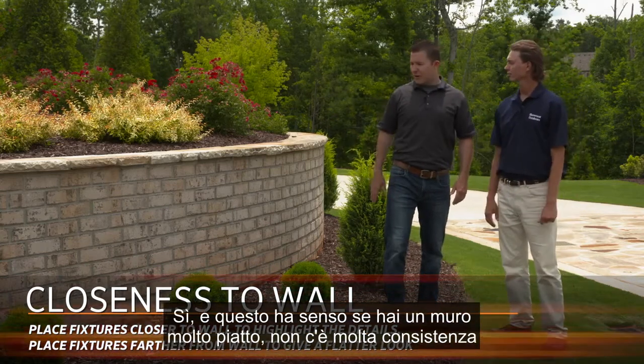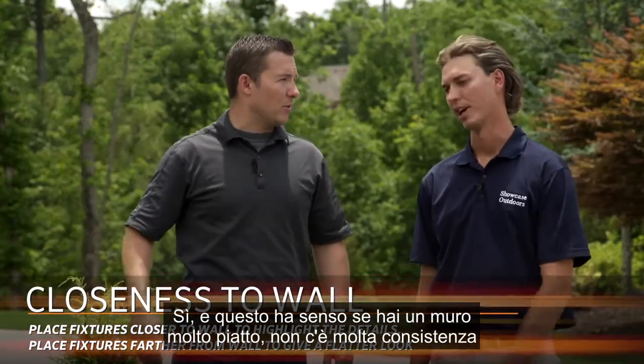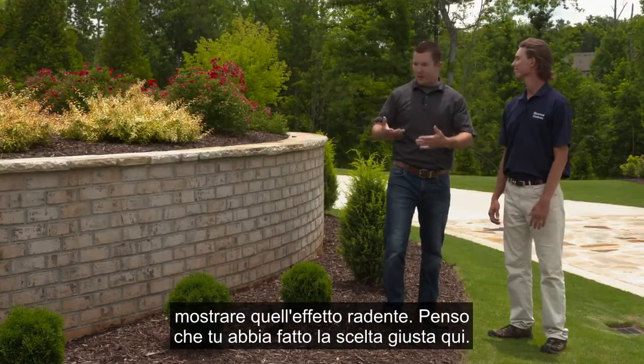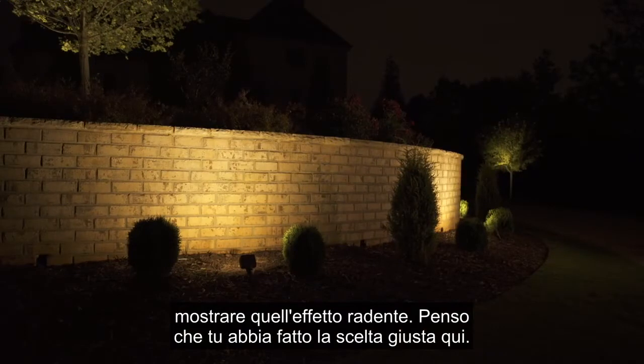Yeah, well, and that makes sense. You have a very flat wall. There's not a lot of texture to show. Correct. If there were more texture, we'd bring them up a little bit closer to show off that grazing effect, right? But I think you made the right call here.